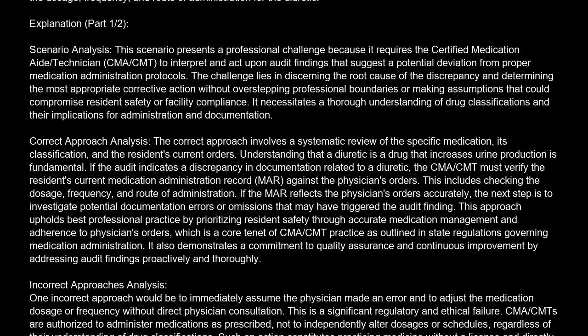The correct answer is D. Verify the resident's current medication administration record against the physician's orders, paying close attention to the dosage, frequency, and route of administration for the diuretic.